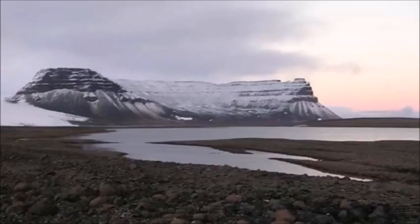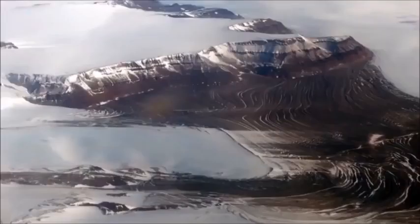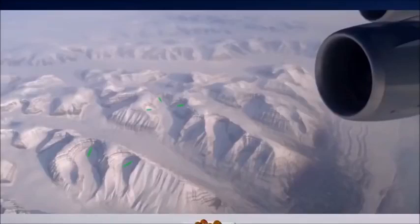Mountain on the Kola Peninsula. I do not know the name. Mountains in Antarctica that were only discovered in 1820. Antarctica. Here are even the traces of the heavy machines and equipment. Greenland. Watkins Mountains. Look at the scale of the mining.